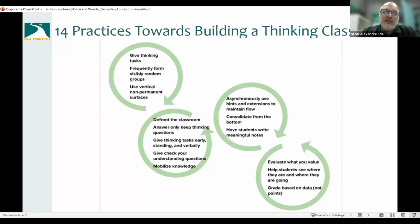So for example, give students thinking tasks. I've started giving students problems of the week. Frequently form visibly random groups. Use non-vertical permanent surfaces. Those are the first ones. Then we go into the second aspect, defronting the classroom, which I'll talk about in a few moments. Answer only keep thinking questions. Give thinking tasks early, standing and verbally. Give check your understanding questions, mobilize knowledge, etc.